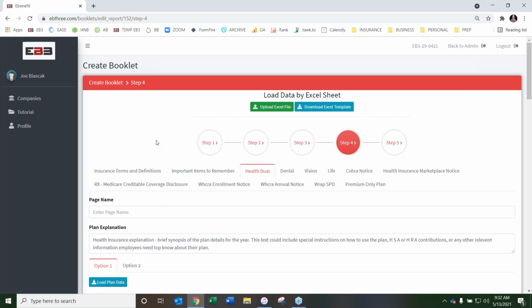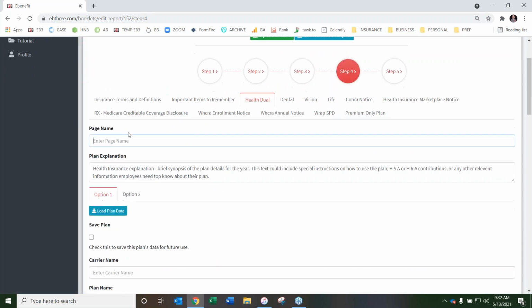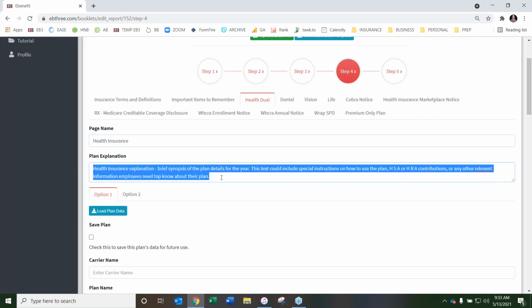Now we're getting into the actual benefits themselves. So up at the top here, the first thing we're gonna label this health insurance plan explanation. You can keep this in, or you can take it out, or you can load in whatever you want.